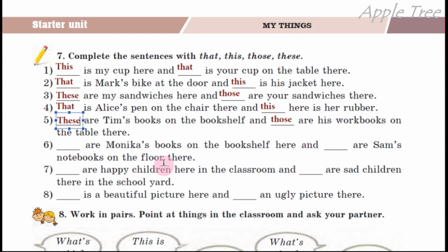Знову ж таки, орієнтуємося в реченнях на слова here та there. Here, отже, це тут, поруч з нами. Так? Обираємо тепер між одниною і множиною. Множина. Отже, these are Monica's books on the bookshelf here. And those are Sam's notebooks on the floor there. А на підлозі там зошити Сема. Ну, або записники його якісь, блокноти.